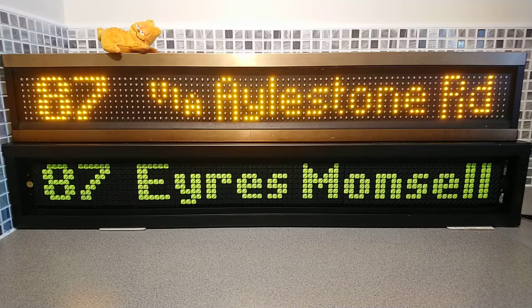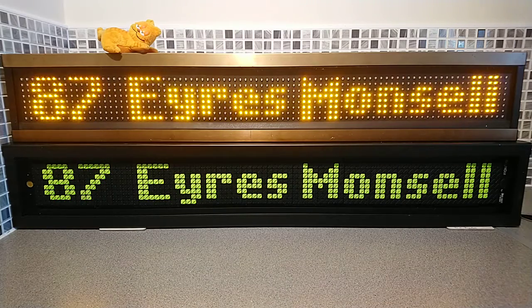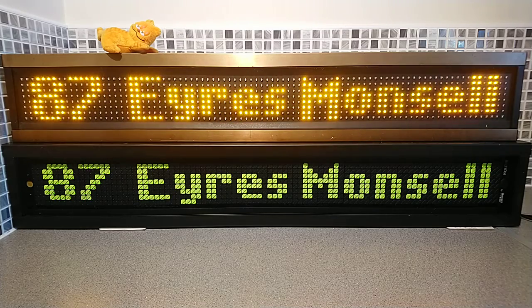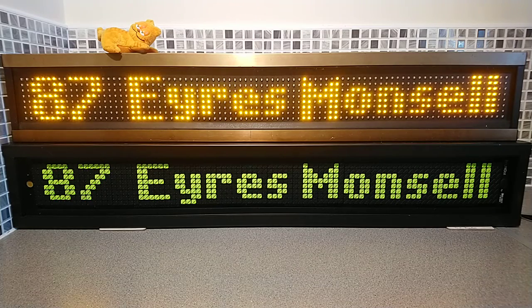Now the other thing you may notice is the dot sign only changes when it needs to change dots. So obviously it only needed to change the 6 to a 7, so the rest of the destination stayed put. There's also a fault with the top destination because it seems to flash brightly and then go dimmer. I've not been able to fix this. But as I said, these are quite old now and very hard to get hold of.